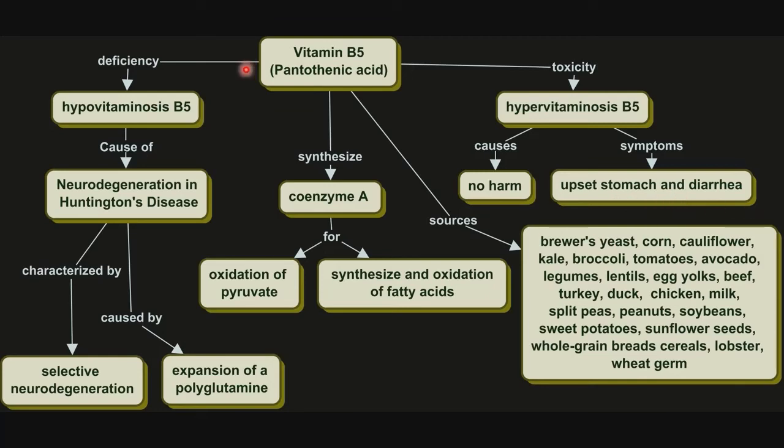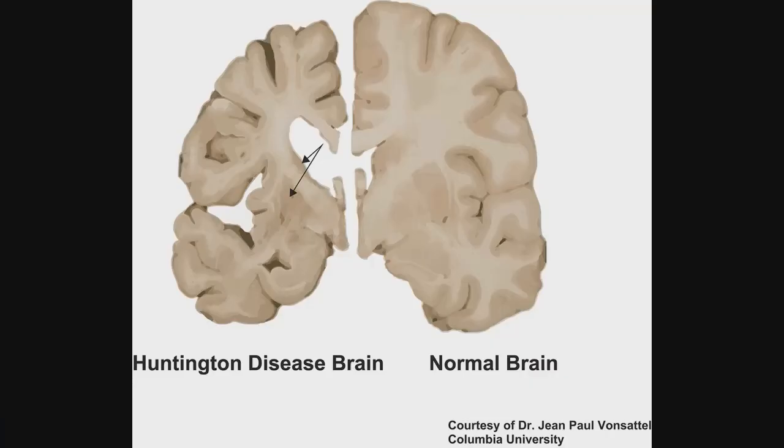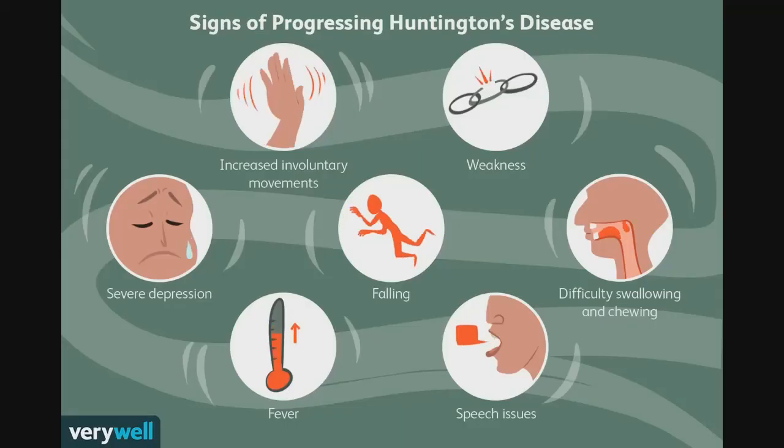But if one is deficient with vitamin B5, or hypovitaminosis B5, it can be the cause of neurodegeneration in Huntington's disease. This is characterized by a selective neurodegeneration that is caused by the expansion of a polyglutamine. This is the normal brain of a person, while this one is the brain of a person having Huntington's disease. And the symptoms of Huntington's disease are increased involuntary movements, weakness, difficulty in swallowing and chewing, speech issues, falling, fever, and severe depression.